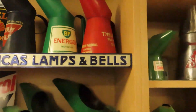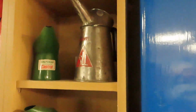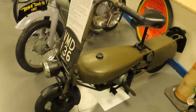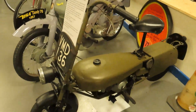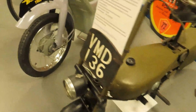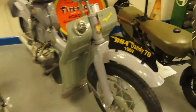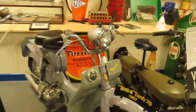Germ oil, same there. I've actually got a Thelson oil pourer. It's a very lovely oil pourer there. The pre-war design, that is very smart, isn't it? And then a few slightly later, smaller ones. A little row of mopeds and little motorbikes. Here is the little folding bike, Paratroop. Here's a little moped, probably a 50cc, a BSA Dandy 70, so it might be 70cc then.